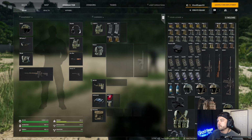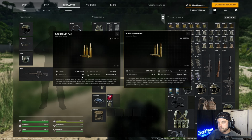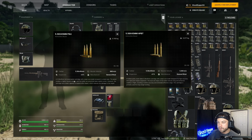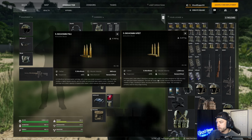The reason why is because the hollow points are more effective than the full metal jacket. In comparison, there's a 0% dispersion on the FMJ versus a 3% on the hollow point. The FMJs enable a higher muzzle velocity and can penetrate basic ballistic armor, but they have a lower capacity to expand after impact. The hollow point has a lead core bullet designed for high accuracy and rapid post-impact expansion. Once it hits its mark, that round expands, which is going to do a lot more damage than the FMJ.